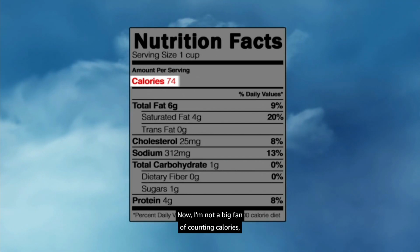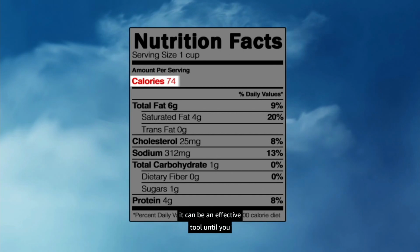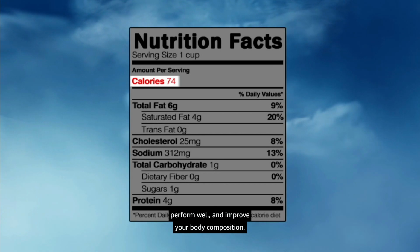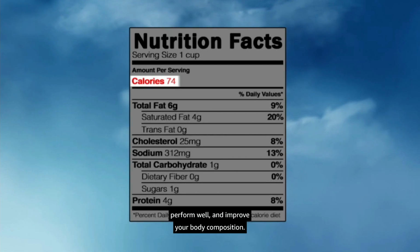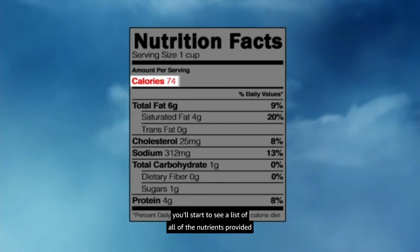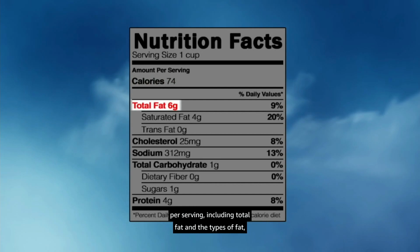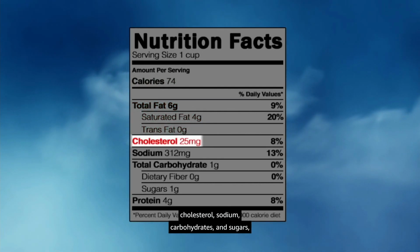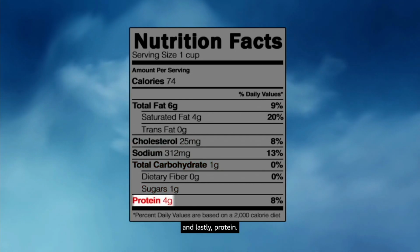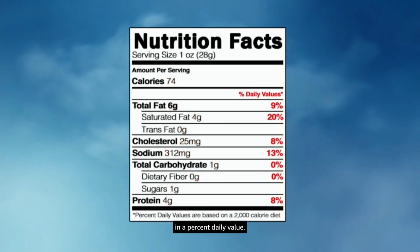Now, I'm not a big fan of counting calories, but when just starting out on the journey to improve your body composition, it can be an effective tool until you get the hang of what foods make you feel good, perform well, and improve your body composition. Now, just below where the total calories are listed, you'll start to see a list of all of the nutrients provided per serving, including total fat and the types of fat, cholesterol, sodium, carbohydrates, and sugars, and lastly, protein. All of these values are given in grams and also in a percent daily value.